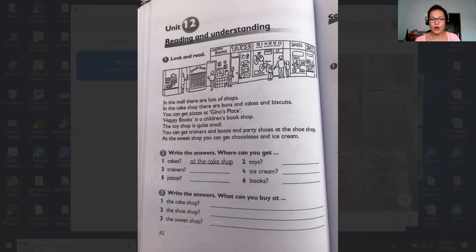Number five, where can you get pizzas? Number six, where can you get books?